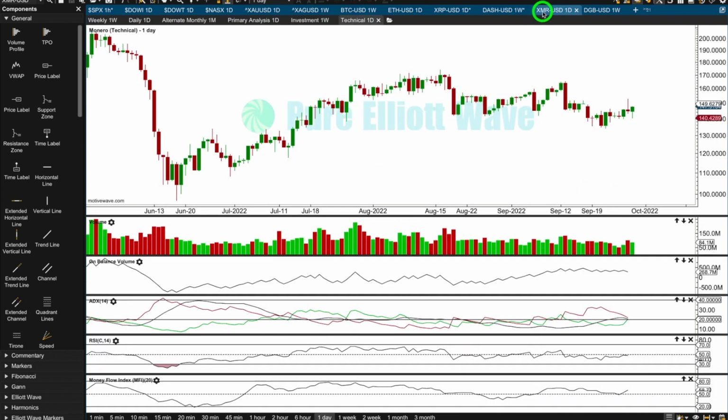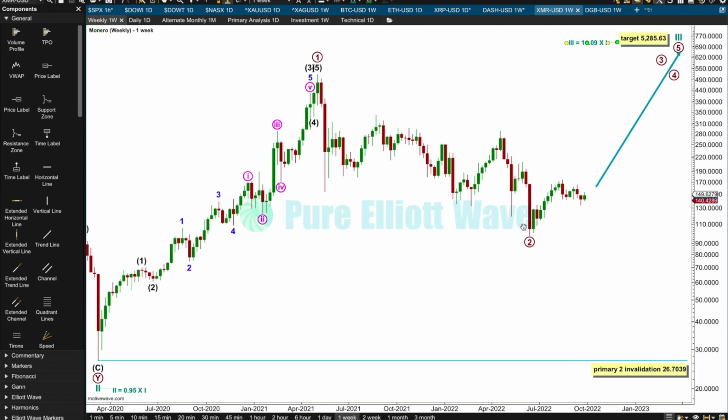Moving on, XMR. Elliott Wave count. This one's a lot higher. Primary 2, could it be over? That's the question I want to know. What's the price? Just under $150.